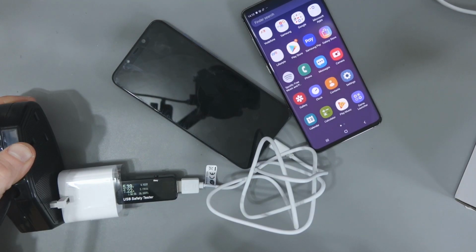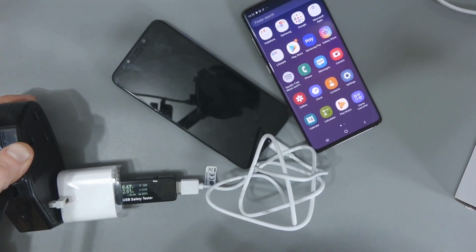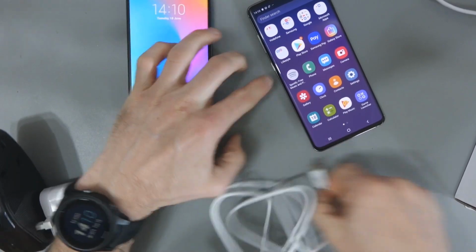We're struggling to even get an amp now. 1.2, 2.5, 2.6. Well, that's actually good. That is good. So what that means is, well, this cable is usable. It will be able to charge at the full rate. That's a bonus. I didn't think I'd be able to use this cable.